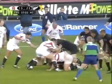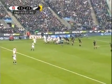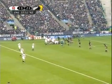Oh, they've done it well. They did it very well. England will have another go, though. They'll pick it up and try and go again. Well, they have to. They know New Zealand are down by one.